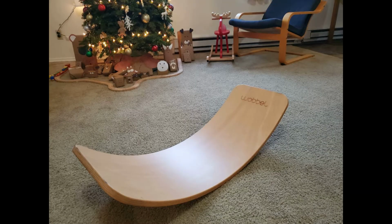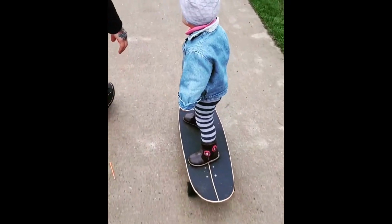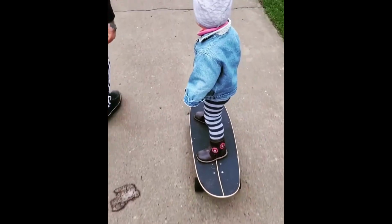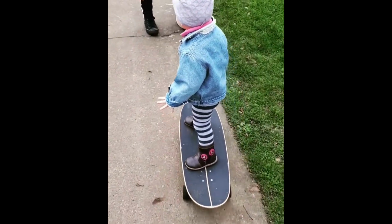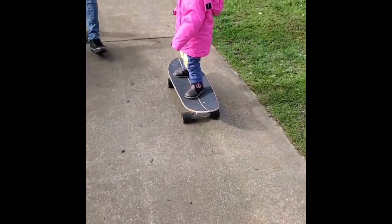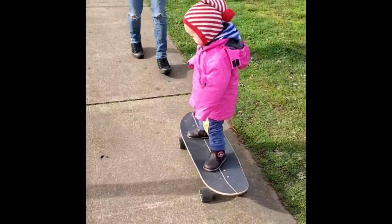And then we pull it out sometimes, and then, like I said, she does that. She's also pretty good in standing on the skateboard. She has a lot of balance. I believe it is coming from that, because as soon as she was able to stand, she was standing on the wobble board and training that with her dad, because she saw us doing that and having lots of fun. It is really fun also for adults.